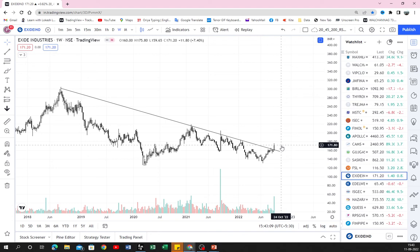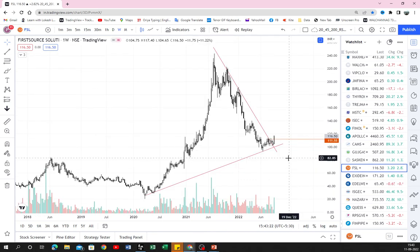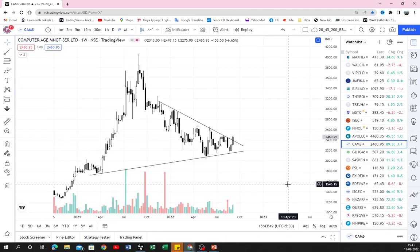Then FSL has also given a very good breakout with volume. Then Sasken is trying to go near this resistance line, and it is forming a nice consolidation zone. You can observe this also. Gujarat Gas has already given a good breakout with volume. You can track this. CAMS has given a nice breakout within the support zone. After hitting the support zone, it has given a nice breakout with fair volume, not a great volume, but a strong weekly candle has formed.